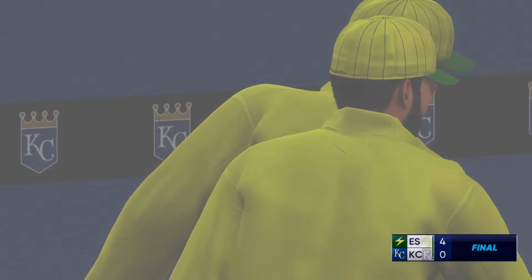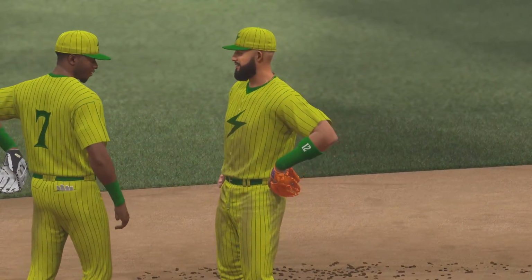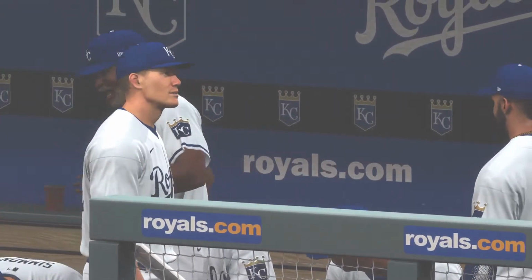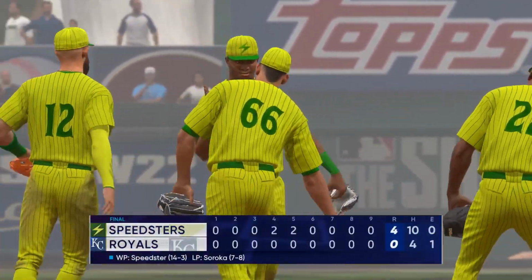This is a huge win to take this series on the road before heading back home. You go home feeling good about yourselves. You've got some good momentum. But at home, you also have a higher expectation to play well. So they're going to have to maintain the focus because those fans are expecting a lot. A 4-0 shutout in this one.